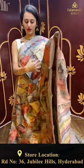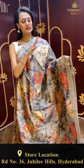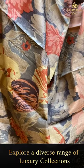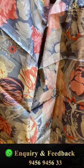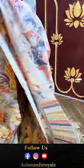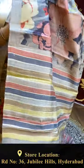So now moving on to another beautiful sari. This is the same sari I showed you earlier, in a different color. In that cut I showed you in pink, and this is in gray. The whole body has a floral and leaf print all over the body. The border has a lovely contrast border to it. And the pallu has a lovely running pallu. And the blouse is a contrast blouse.